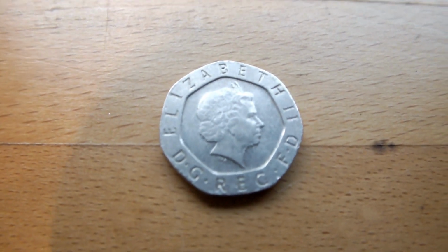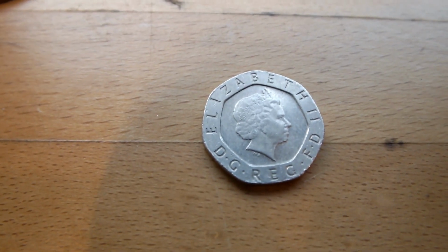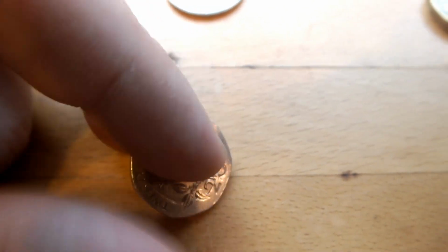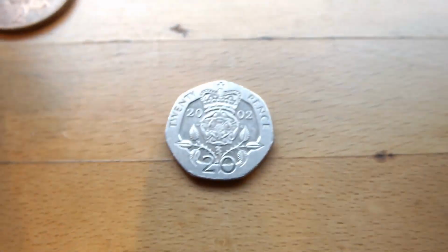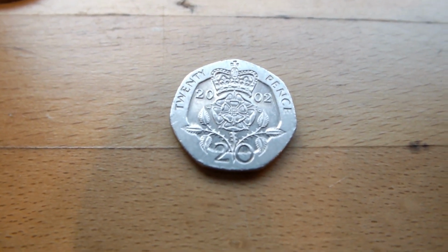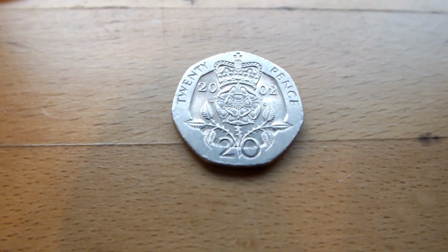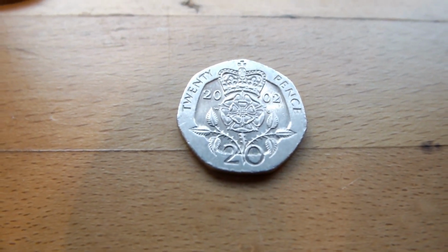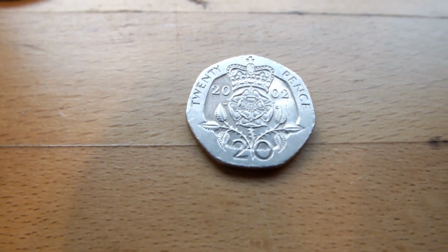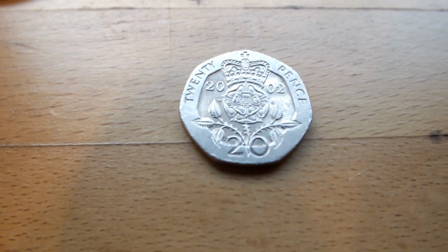There we go. 20 pence, the first of our heptagonal coins, 7-sided coins. Now, if you turn the 20 pence over, it has a Tudor rose. For those of you who don't know, the Tudors are or were a royal house, royal family of Britain. Henry VIII was a Tudor. I'm sure most of you have heard of him and his 6 wives.